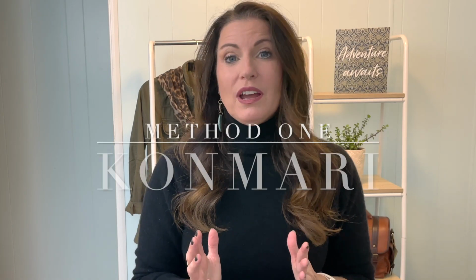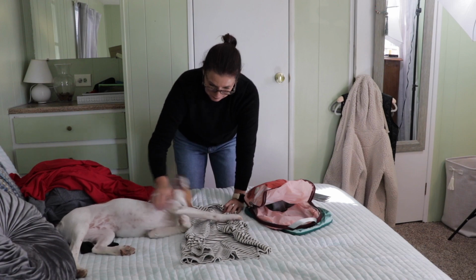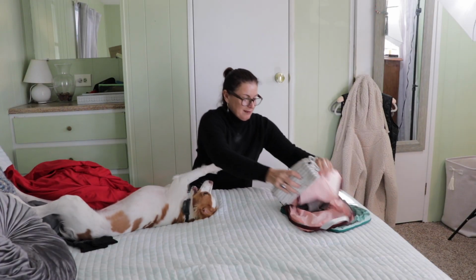The first method I'm trying is the Konmari method, and this is based on Marie Kondo's famous folding style. Now, I decided to skip the whole holding each piece up and trying to decide if it sparked joy or not, because I'm really going more for function in this experiment than anything else. The basics for Marie Kondo's folding method is making each piece of clothing into a rectangular shape. So you fold everything over until it's a rectangle, and then you fold the piece of clothing either in half or in thirds. Basically, you want to get it to a position where it will stand up on its edge.